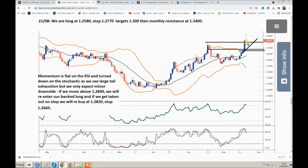Now, in terms of this one, when we're up at 129, remember I said just take 50% in. Yeah, you can't take it all in, you might say. That's hindsight, isn't it? It could have run on.